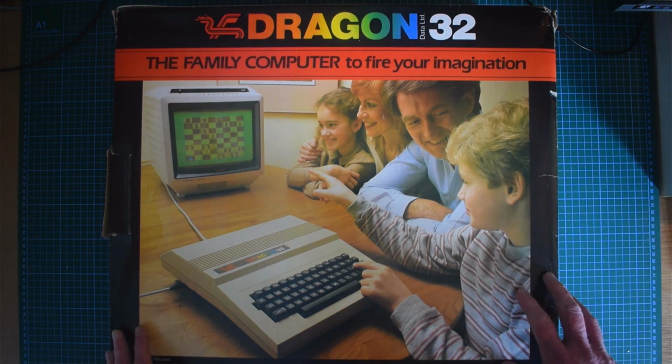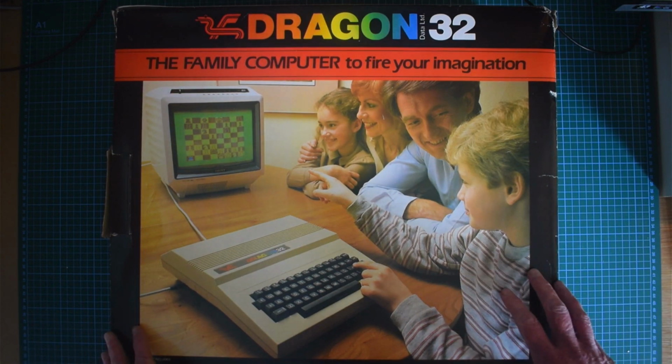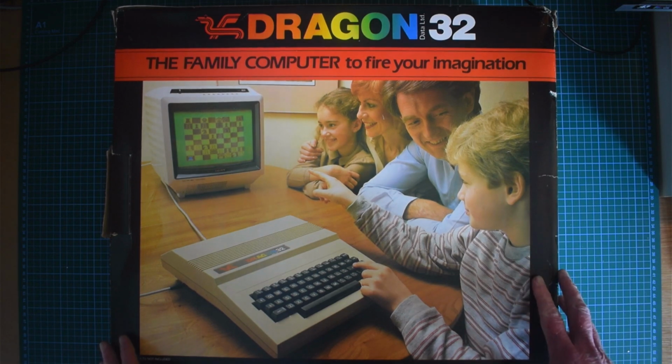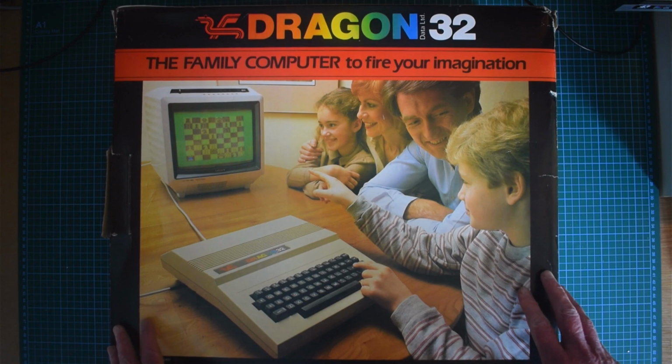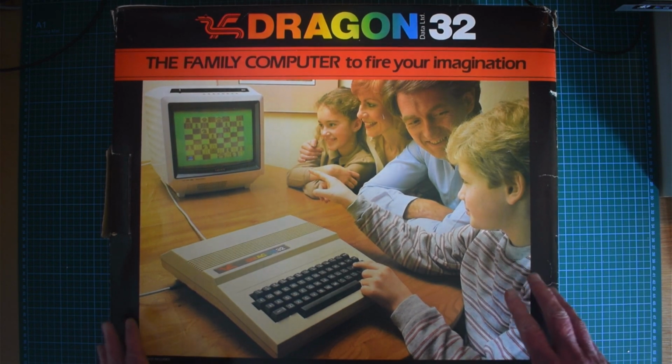Right, I've got the Dragon 32 here on my workbench, still in its outer box. So the outer box looks to be in really good condition. But before I take it out and have a look inside, I think we should have a little look at the Dragon 32's history. So I'll start off at Wikipedia and we'll see what we can find.